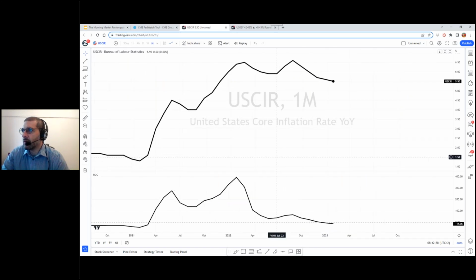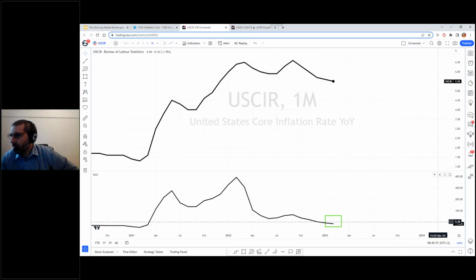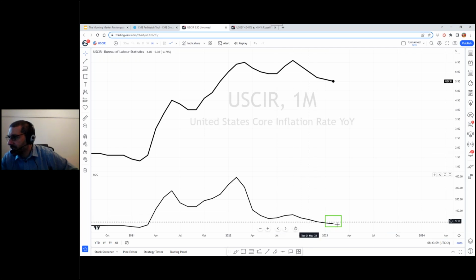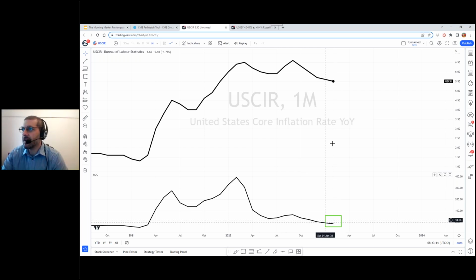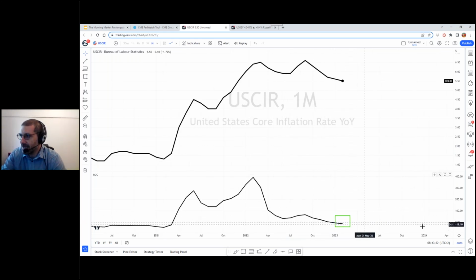Now, the chart that I'm looking at is the core inflation rate. Here's the core inflation rate, and then I've put a 12-month rate of change, really to see how sticky the inflation is, how it reacts according to the zero. I'm looking at the interaction of the rate of change to zero. It's got to stay under zero to show deceleration. Every time we see the core inflation rate coming down, the rate of change or the acceleration is showing deceleration. So we need to see the rate of change maintain under zero.